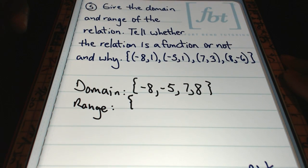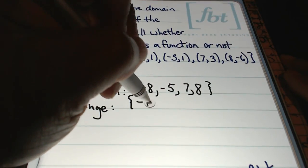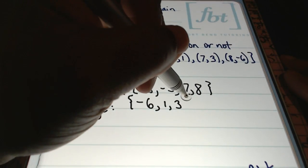Thank you. So the y values that we can have are 1, 3, and -6. And I want to go in ascending order. So I'm gonna go with -6, 1, and 3. And notice that I didn't write the 1 twice.